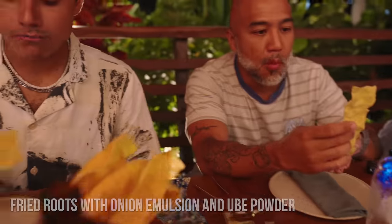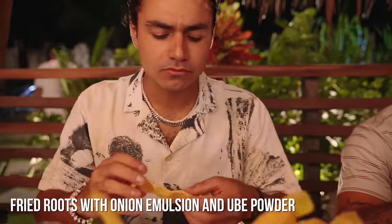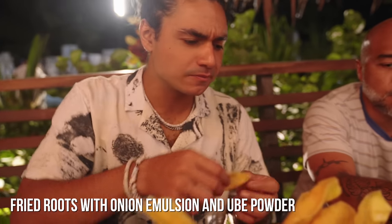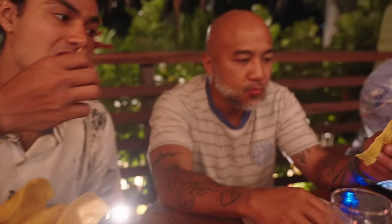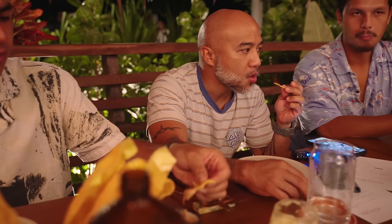Thank you. The sauce is like an ube sauce. I can't believe this is from Siargao. Yeah, this is where you see good technique. This is a root they've never heard of, and now it's like a prawn cracker. Maybe with the starch. Wow, they're talented. Oh my god, wow, that ube. What was in that? A good addition to the Siargao dining scene.